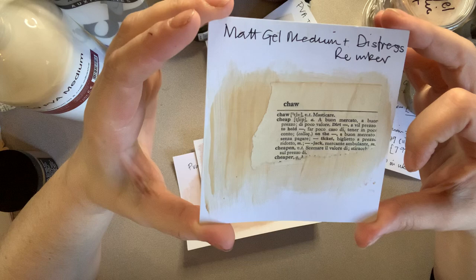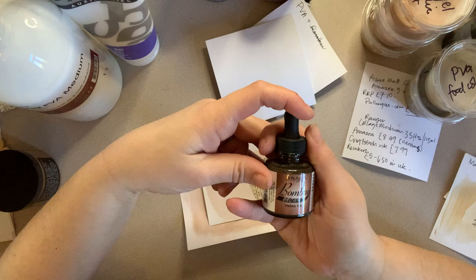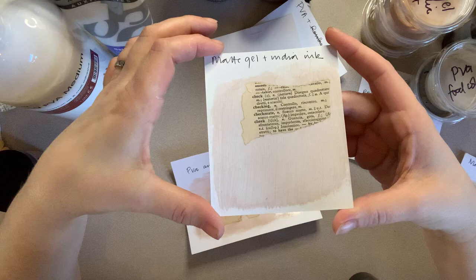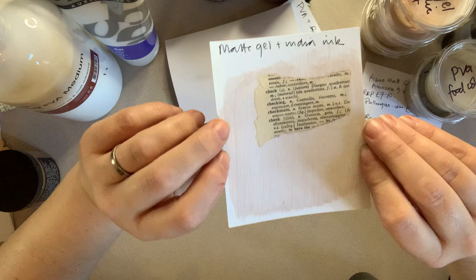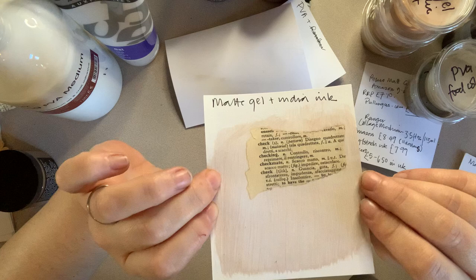And then I had a go with some India ink. So here is the matte gel with the India ink. You could make this stronger, obviously, with more. That's quite a subtle effect, but the India ink gives you sort of a pinky brown. It's quite a nice colour. So that also works.